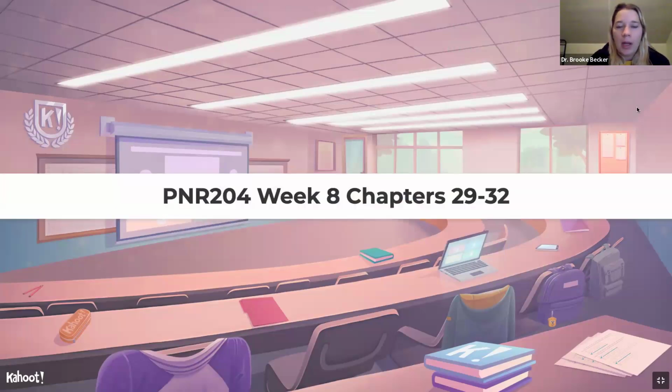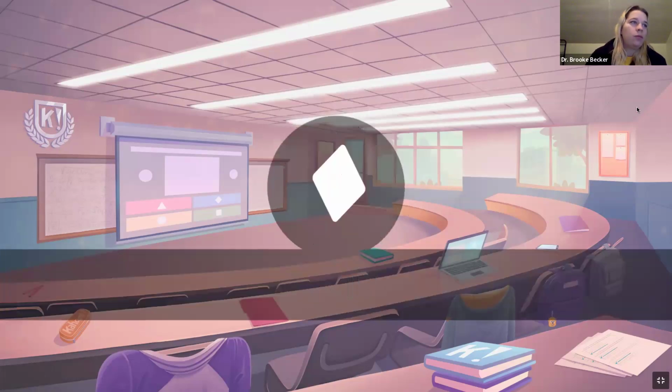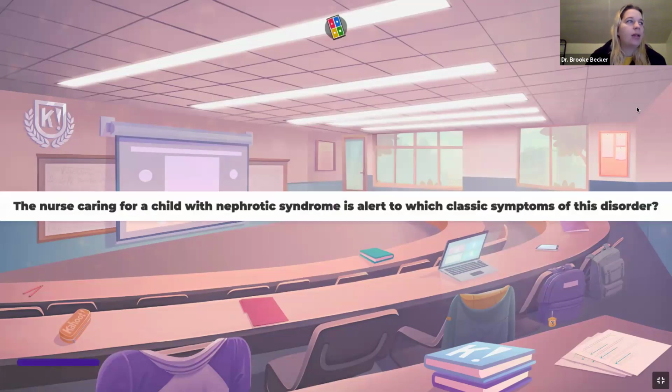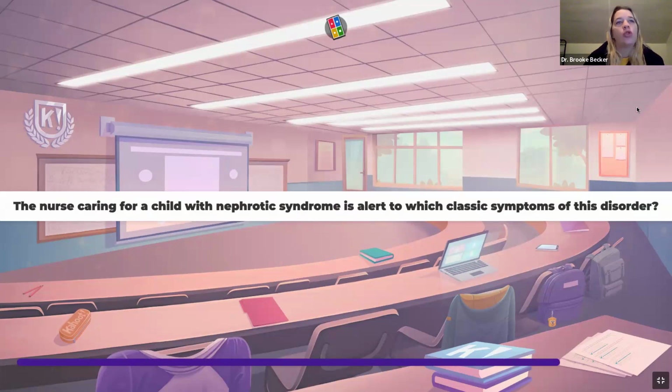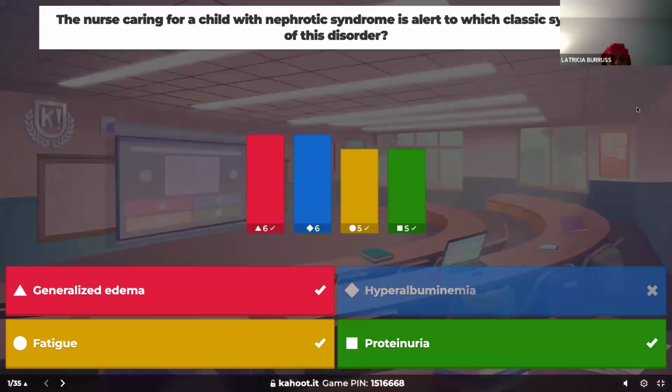Okay, so it's chapters 29 through 32 for this week, okay? Okay, multi-select. A nurse caring for a child with nephrotic syndrome is alert to which classic symptoms of this disorder: generalized edema, hyperalbuminemia, fatigue, or proteinuria. Can you read that again? Because it's not showing on the actual Kahoot for me.